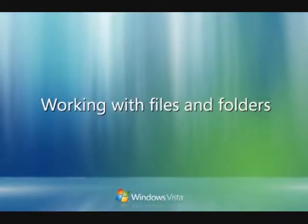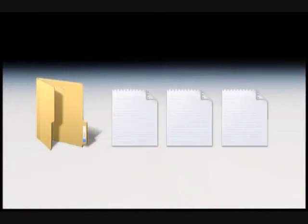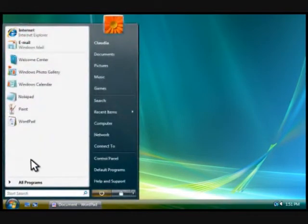Just like a filing cabinet, your computer allows you to store the files you create in folders. Those folders can hold not only files, but also other folders. The Start menu provides access to several folders that you can use to organize your files, including the Documents, Pictures, and Music folders. Let's open the Pictures folder.